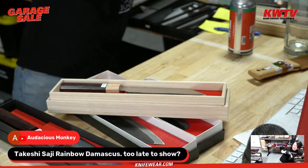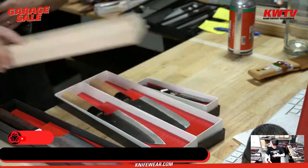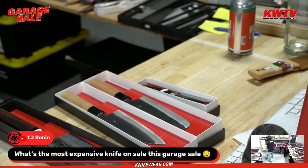And okay, here's a good one from TJ Ronan. What's the most expensive knife on sale at this garage sale? This probably. Oh yeah, that's $3,000. Ooh. No, probably that. We have $3,900. Yeah, so like $3,000 for the Tomahawk plus $900.